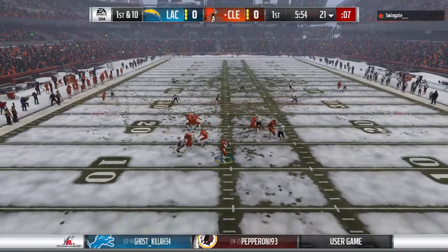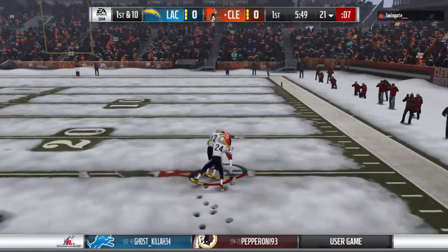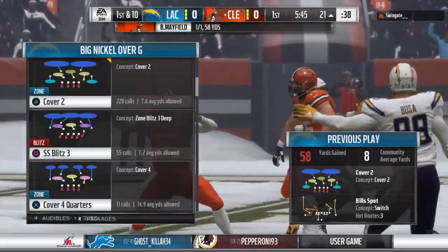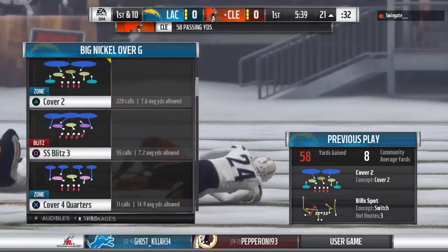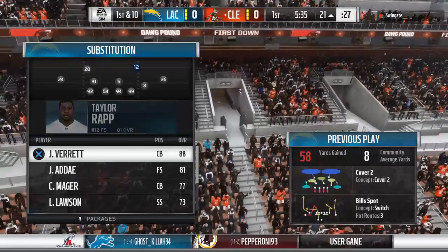Mayfield on first down. Well, he's going to take a shot right away. And that is going to be pulled in one-handed. Wow. A big play there on the first play of the game. 58 yards. Well, it's one thing to grab it with one hand, but when you make a catch of that distance, quite another. Yes, sir.